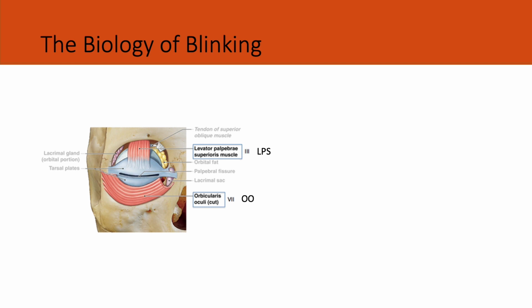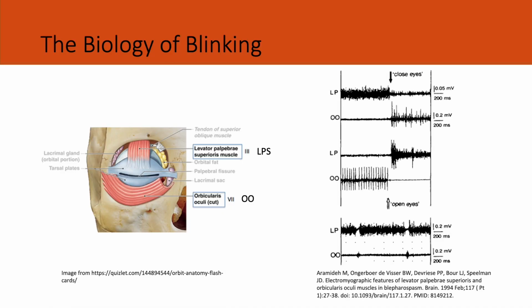So some background on how we blink. It basically comes in 2 stages, which are innervated by completely different nerves and completely different muscles. You first have the LPS muscle, which is innervated by cranial nerve 3. That one is tonically active, so it stays active the whole time to keep the tension in the muscle, to keep your eye open. When you blink, that nerve signals to deactivate the muscle, and this other muscle, orbicularis oculi, which is innervated by cranial nerve 7, gets activated. And that one is a sphincter muscle. It circles the eye, and it contracts and causes a blink.